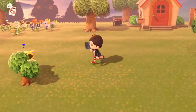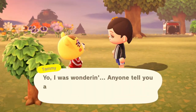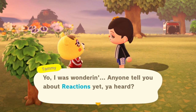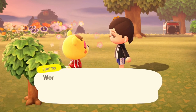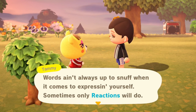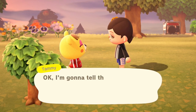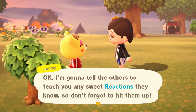That's a tiger beetle. Oh yo, what's up? Yo, I was wondering. Anyone tell you about reactions? We're getting reactions. God, today has been super eventful. Holy shit, just everything's going down today. I mean, like, when you feel full of joy and your body starts moving on its own. Words ain't always up to snuff when it comes to expressing yourself. Sometimes the only reactions will do. Sometimes, like, you want to press the ZR to let everyone know. Okay. Now I know.